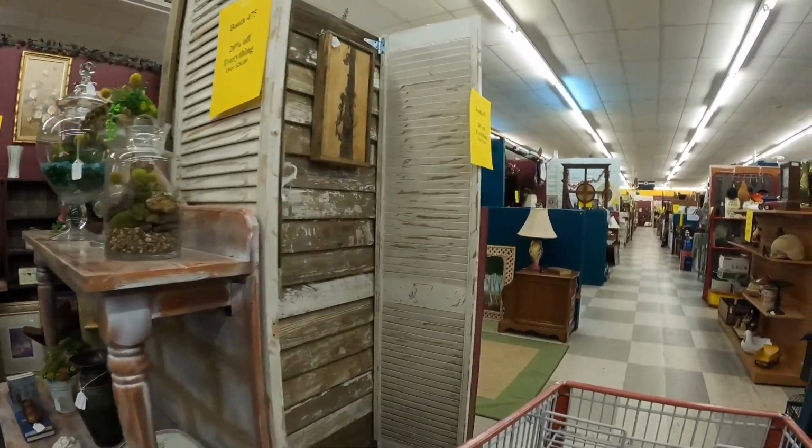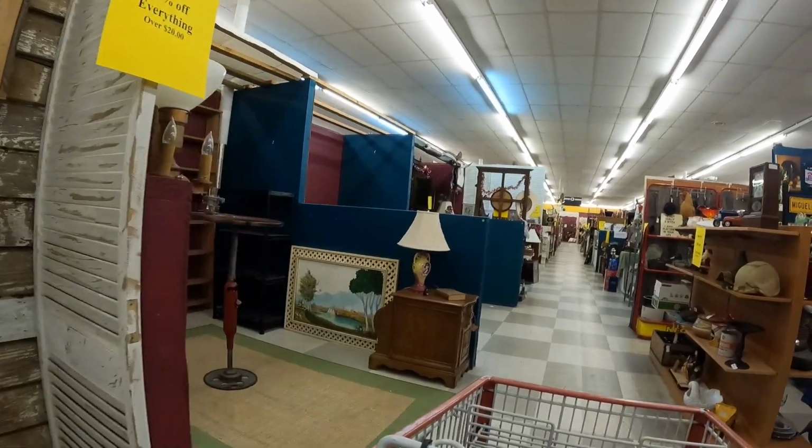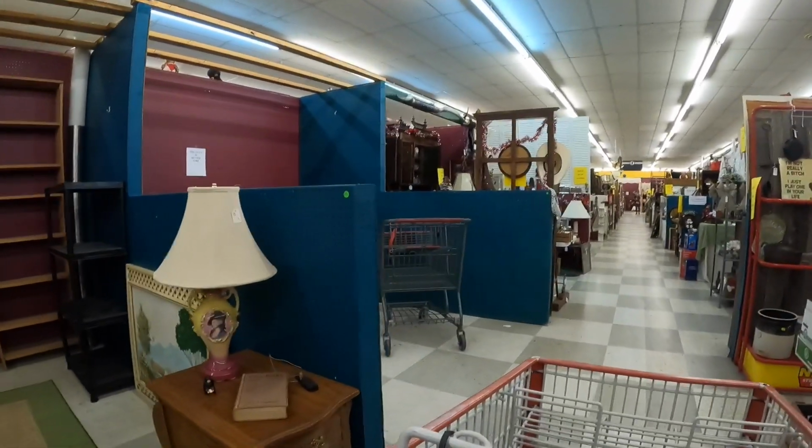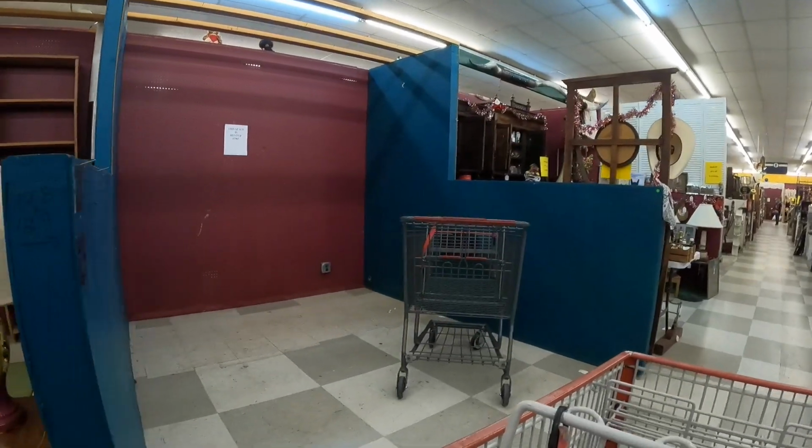But yeah, more than anything, one of my favorite things to do if I have time is to walk around the whole antique mall. And I love to see how people are displaying things and rearranging. I get all kinds of ideas just by walking around.